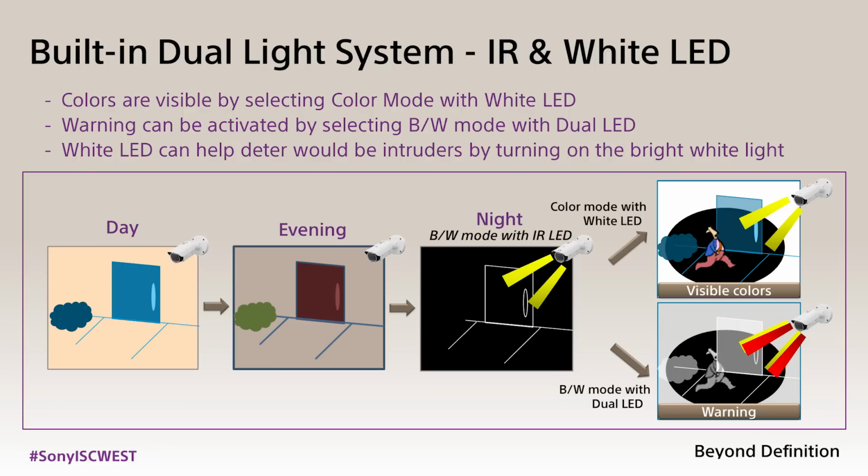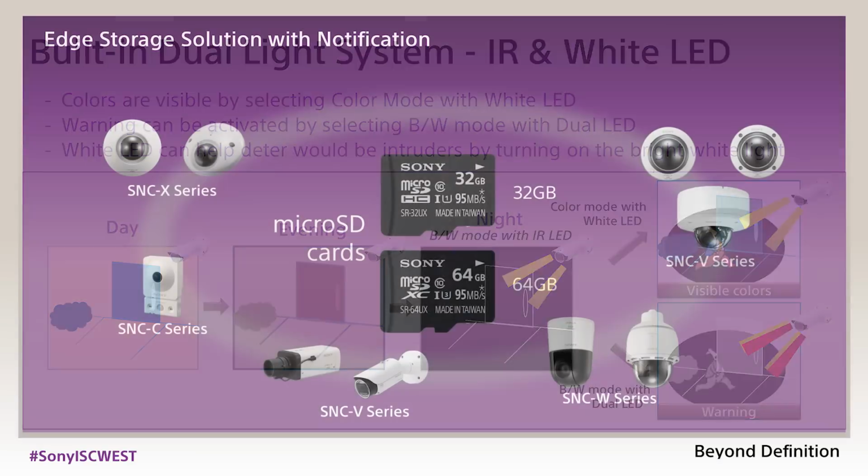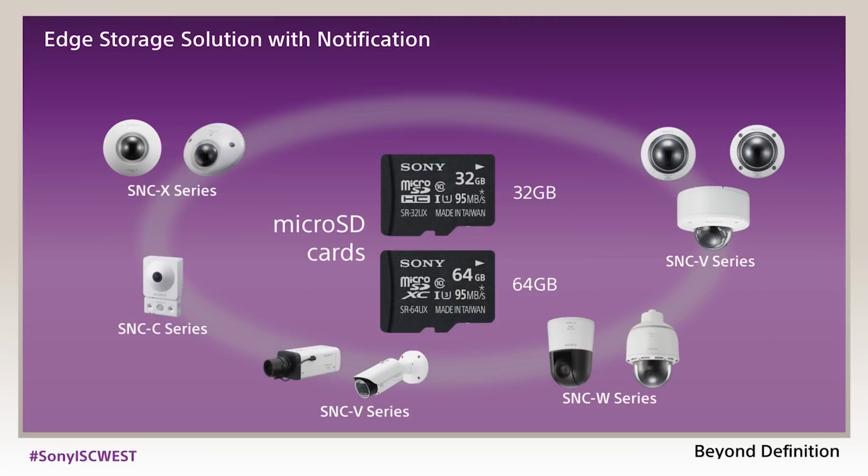Finally, our new edge storage solution featuring Sony's SD card maintenance notification technology is available on many of our Appella Engine series cameras. When Sony cameras are used in conjunction with specific micro SD cards from Sony, this feature helps improve system reliability by sending email alerts to the appropriate administrators if the card fails or starts to experience problems.